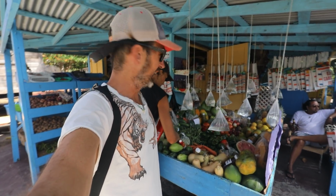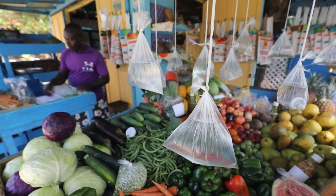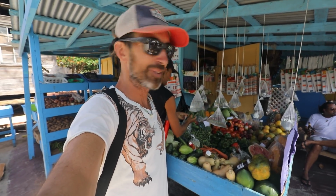So these little bags of water are there to keep the flies off. Apparently it totally confuses and freaks out the flies. What a great idea.